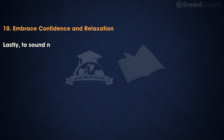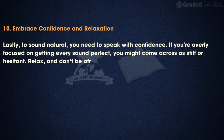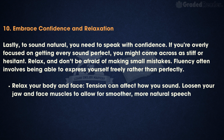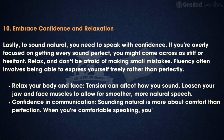10. Embrace confidence and relaxation. Lastly, to sound natural, you need to speak with confidence. If you're overly focused on getting every sound perfect, you might come across as stiff or hesitant. Relax, and don't be afraid of making small mistakes. Fluency often involves being able to express yourself freely rather than perfectly.